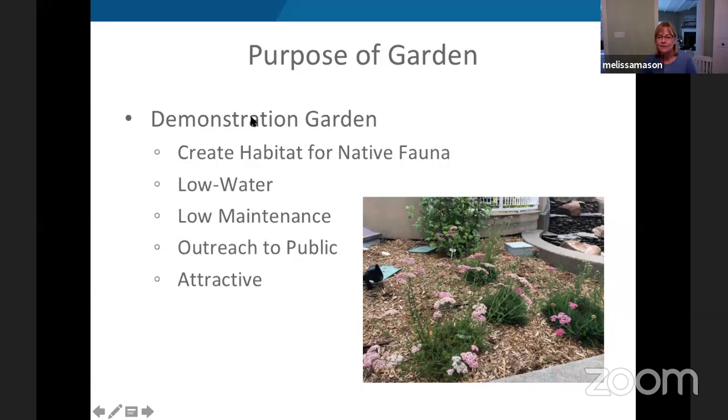So the purpose of the garden was to really demonstrate. First, we wanted a larger venue, and then we wanted to really demonstrate how beautiful these plants are. One of the things we noticed is that the general public doesn't really know a lot about these plants, and our goal was to show them that they could be beautiful and easy to take care of, low maintenance. And here we go.